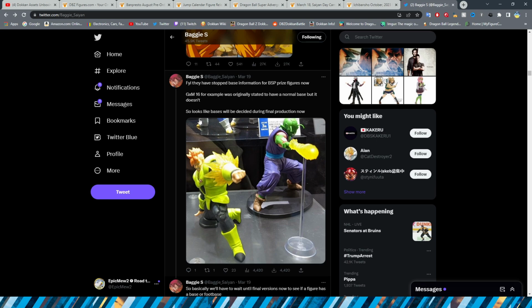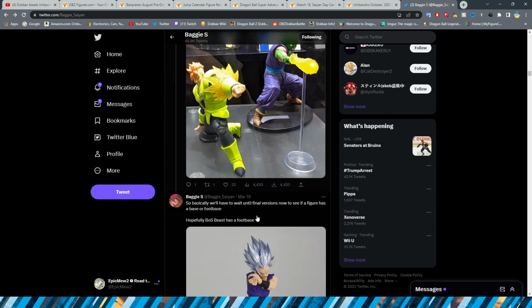And as you can see here, it looks like the bases will be decided during the final production now. Obviously, with that little piece of information in mind, you can also see Piccolo has a base there.